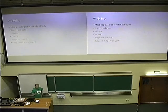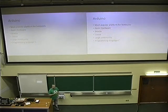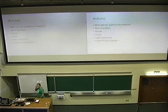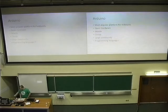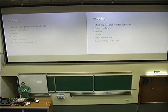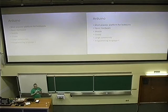The most popular microcontroller is Arduino, or rather the boards developed by the Arduino company. The microcontroller on an Arduino board is designed by Atmel, but Arduino is selling small developer boards, which are very easy to use. You can very easily connect some peripherals. You can very easily connect it to a computer, and so on.